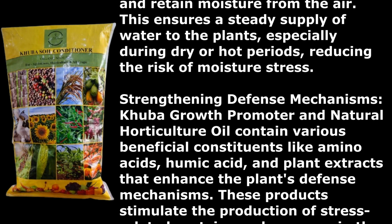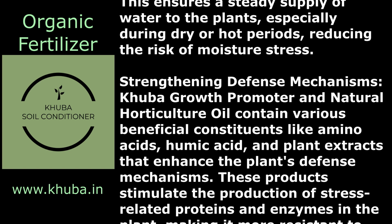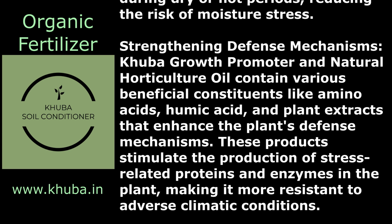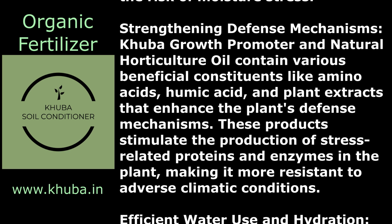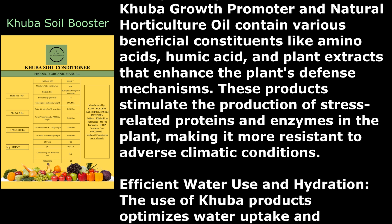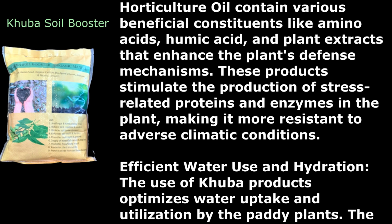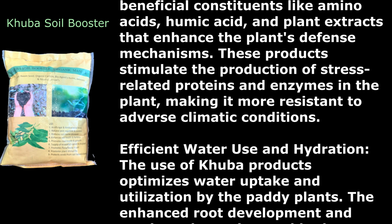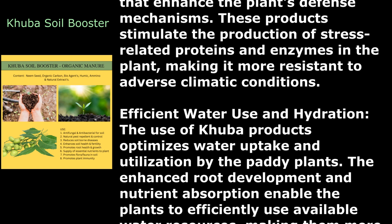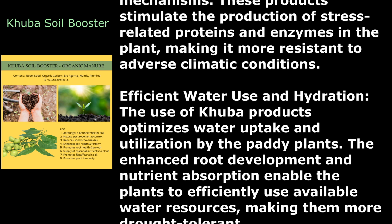Strengthening defense mechanisms. Khuba growth promoter and natural horticulture oil contain various beneficial constituents like amino acids, humic acid, and plant extracts that enhance the plant's defense mechanisms. These products stimulate the production of stress-related proteins and enzymes in the plant, making it more resistant to adverse climatic conditions.